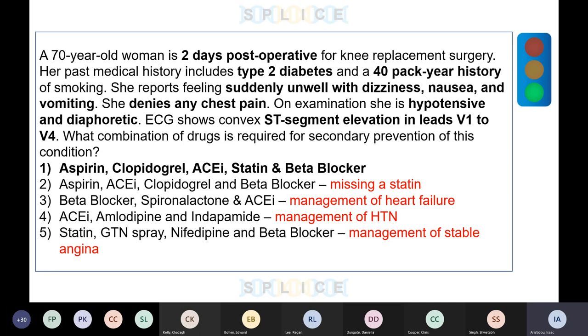Second one's missing the statin. Beta blocker, spiro, and ACE inhibitor would be management of heart failure. As we've spoken about already, ACE inhibitors, amlodipine and indapamide would be used for hypertension. And then your statin, GTN spray, another calcium channel blocker, and a beta blocker, management of stable angina. Excellent.